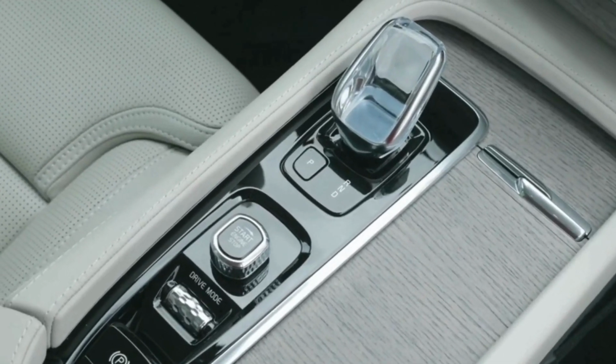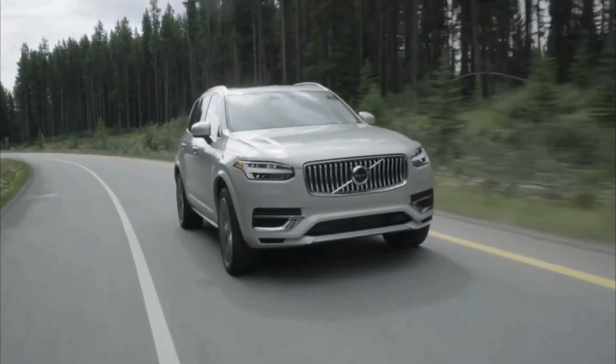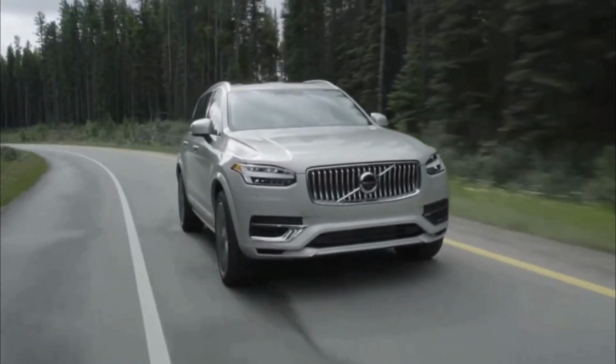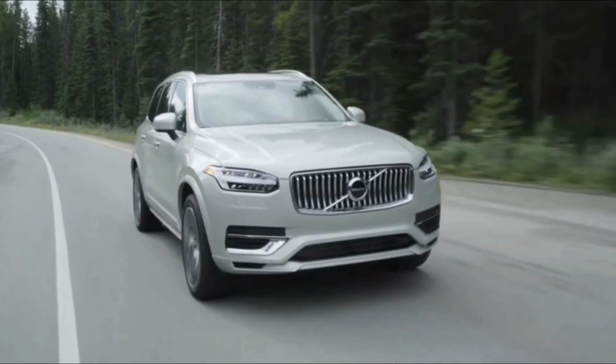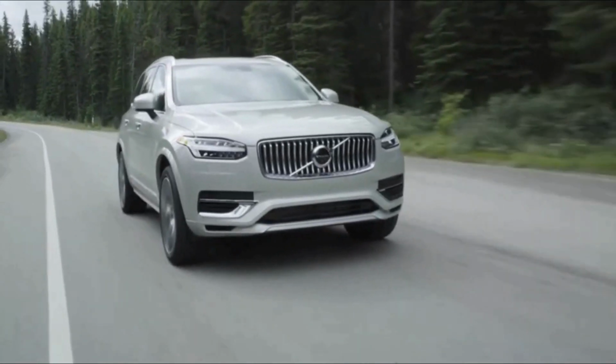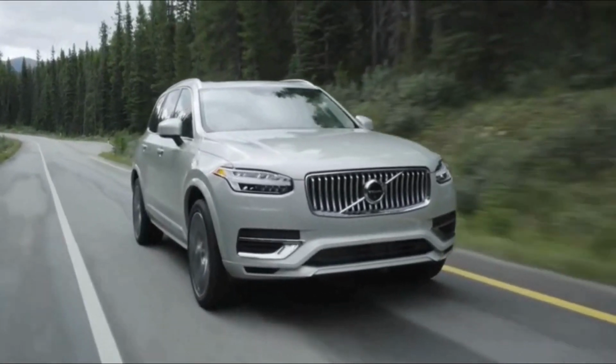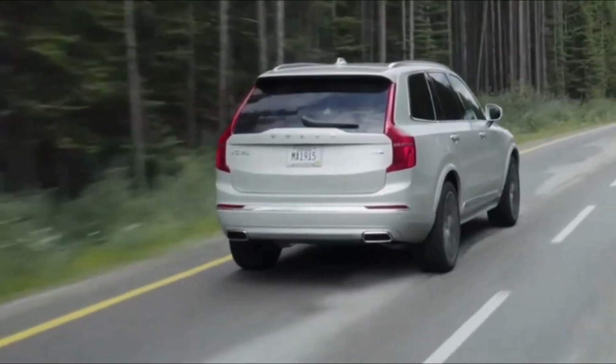Safety and driver assistance features include standard forward collision warning and automated emergency braking, standard blind spot monitoring, and rear cross-traffic alert. Standard lane departure warning. The Volvo XC90 earned a 5-star overall crash test rating out of a possible 5.